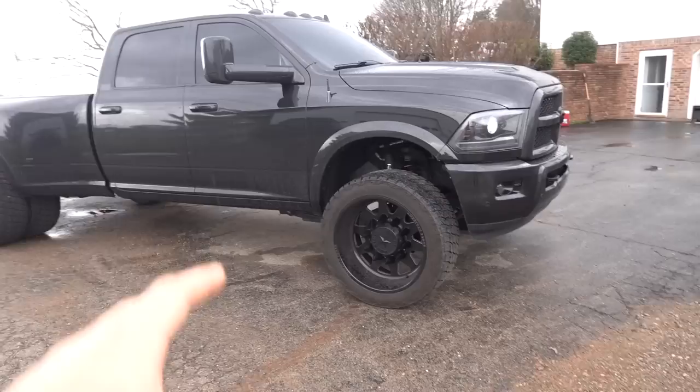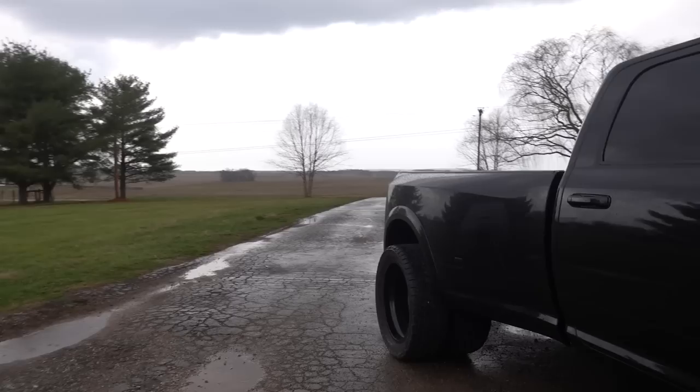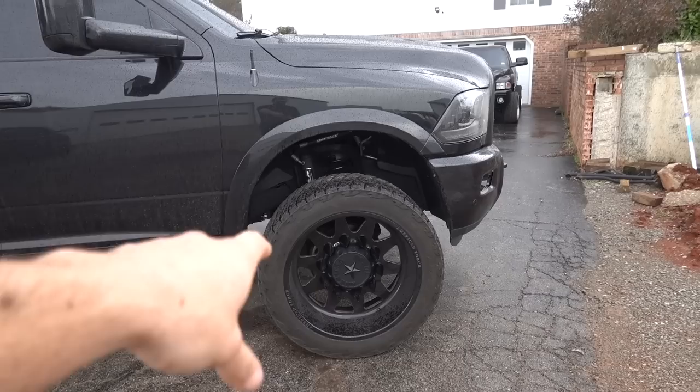So we went with a super single setup, which is basically a normal wheel and tire in the front. Got rid of the dually spacer and went with a normal front wheel. Still dually wheels in the back, obviously, but these are 24s. These are American Force, I believe. Independence is the model number on them.